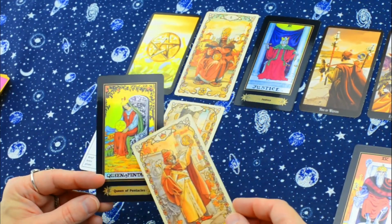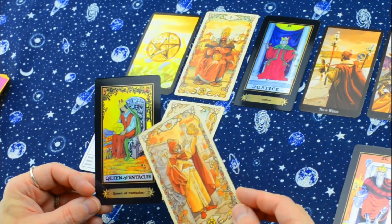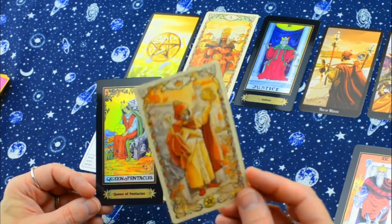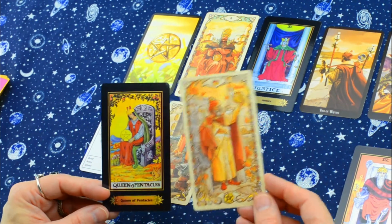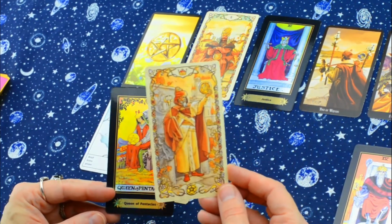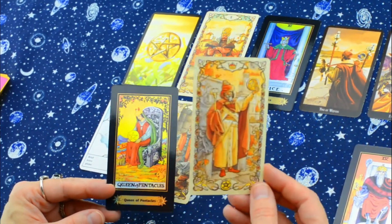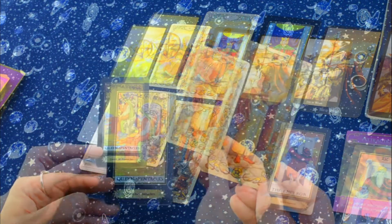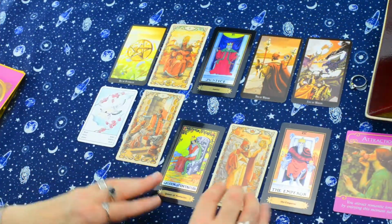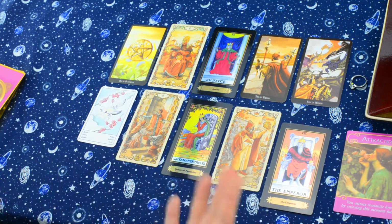We have the Queen and the King, and the Queen is very generous, caring, good at business, sensible, and likes luxuries, that kind of thing. The King is full of abundance, very ambitious, kind, practical, a provider, and good at business. So I really feel like you guys are kind of equal in this relationship.